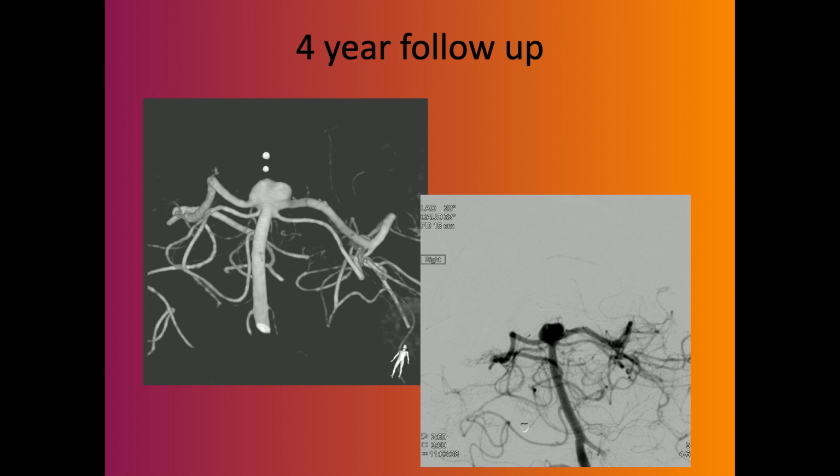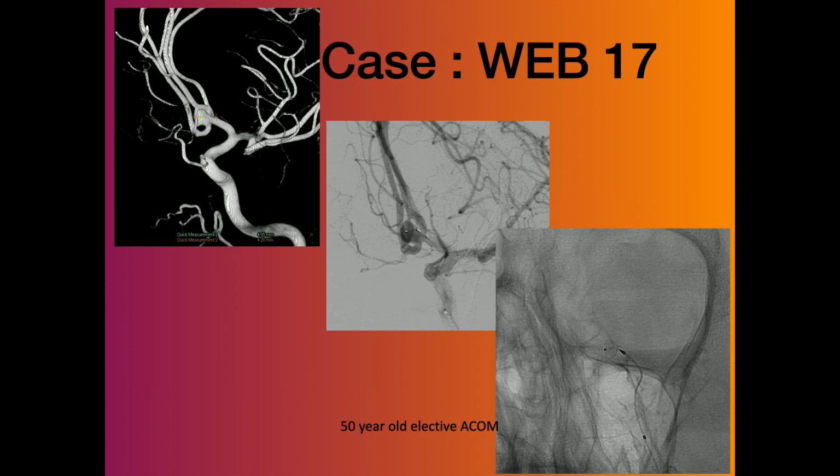After 4 years, the small minimal remnant that I could see in the first image got bigger. So it means that the long-term results are not as good as in the studies, but it is also a 4 year follow-up, so it is a longer time than the studies. The studies usually go to 1 year just. Next slide.